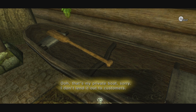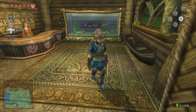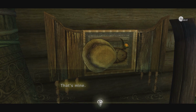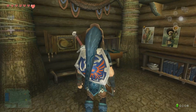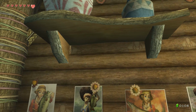Oh, that's my private boat. Sorry, but I don't lend it out to customers. It's a two-seater, so I only use it when I have a boyfriend. So she's going through boyfriends quite a bit, it seems like. It seems like they're almost trying to imply that she's like Malon in Ocarina or something, where Link might pair up with her in people's fan fiction. That's mine. You know, it's generally considered polite to take your hat off when you come indoors. Also, yeah, little nod here to the Zelda series.